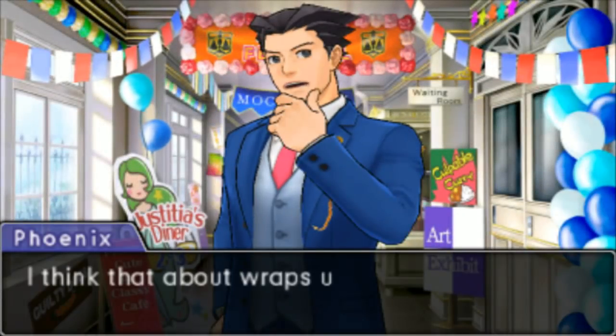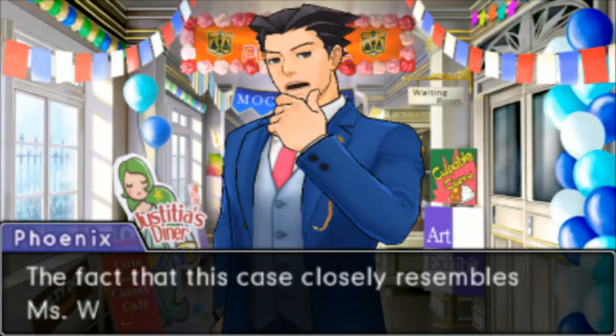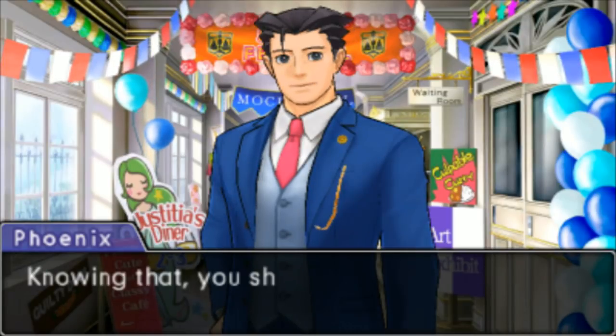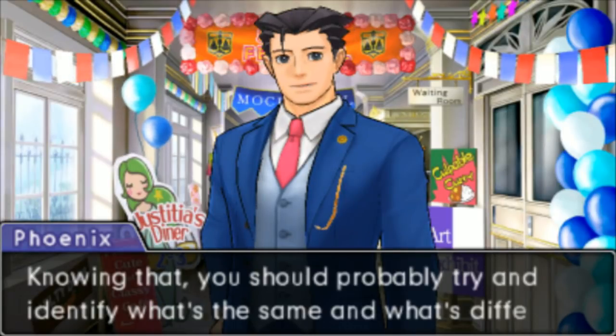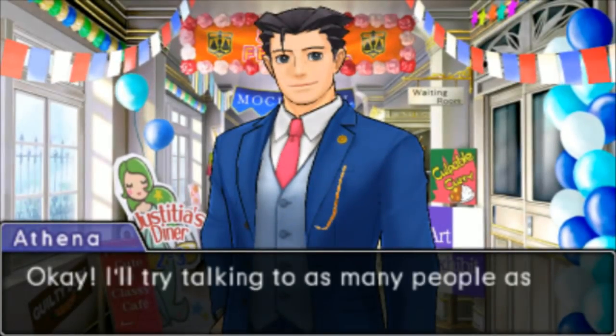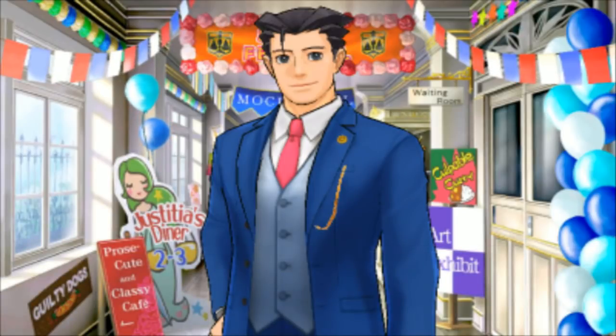Well, I think that about wraps up what I know so far. The fact that this case closely resembles Miss Woods' script is obviously important. Knowing that, you should probably try and identify what's the same and what's different, and see where you go from there. Okay, I'll try talking to as many people as I can on campus. Alright, that's the spirit. I believe in you, champ. Good luck to the both of you.